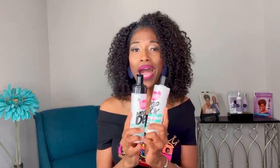So I found this. This is the Doux curl enhancing glaze. It's like a glaze, but it's more like a gel. So I mix them together. And when I mix them together, hold up, and add moisturizer under it, I get amazing results. So the mousse mixed with the glaze and put your favorite moisturizer underneath, amazing results that hold.